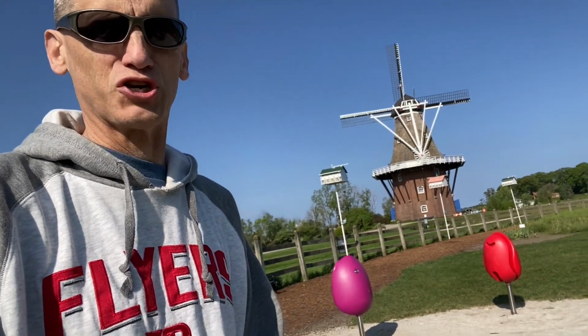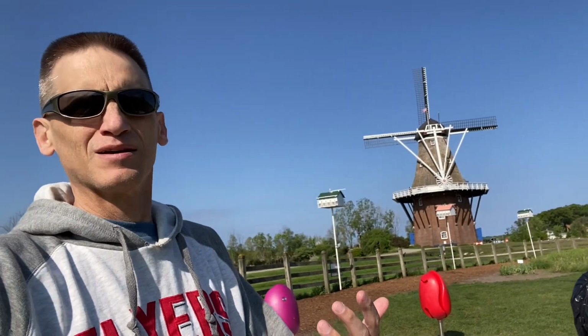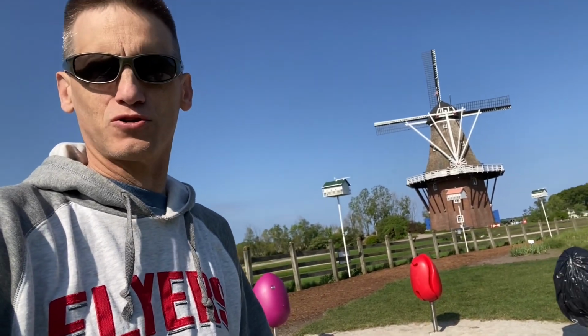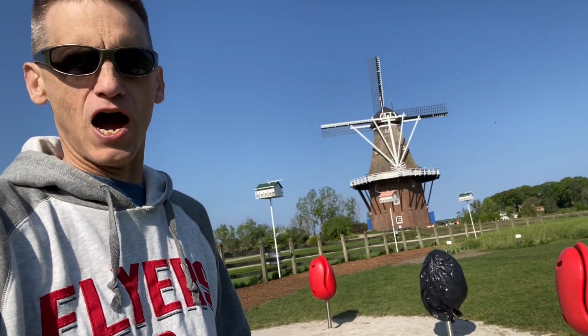Toll road here, and I'm in Holland, not Europe, Michigan. Windmill Gardens. We've got fake tulips. I missed the tulip season by a little bit. But we're going to have some fun here, so you better buckle up, wooden coggers, because you're about ready to take a ride on the toll road.